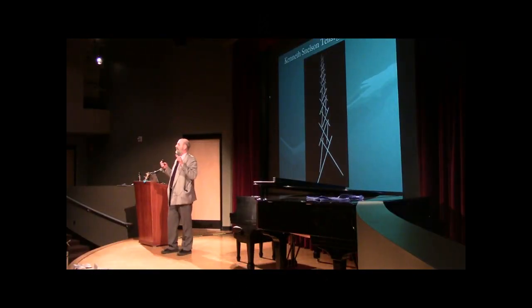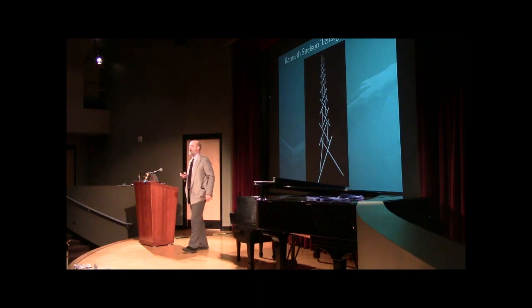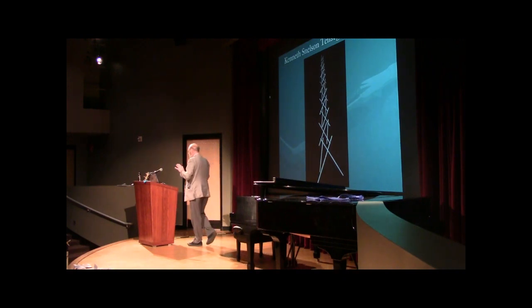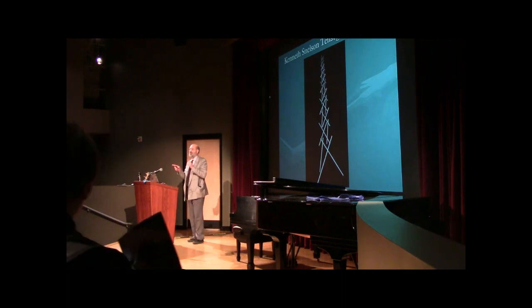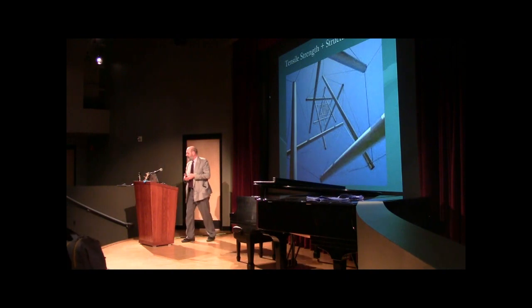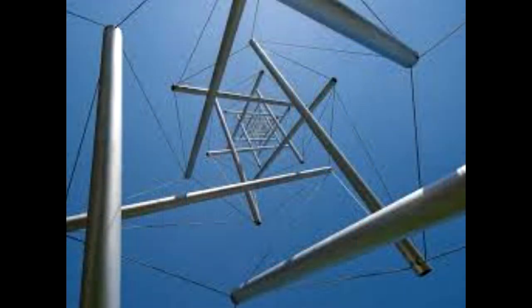Buckminster Fuller created the geodesic dome, the dome which is constructed of very thin struts which bear surprising amounts of weight given their size. But it's because of the way they're put together. Snelson got very, very clever and started creating these structures where none of the struts touch. And Fuller saw these and said, oh, that's a tensegrity structure. It's got tensile strength, which gives it structural integrity.